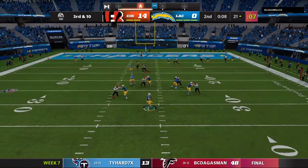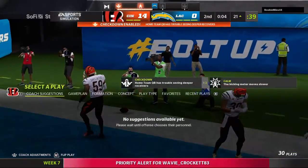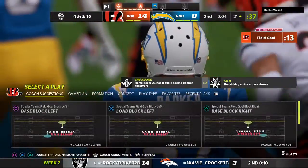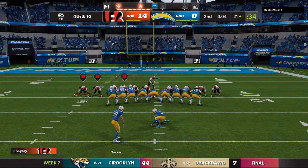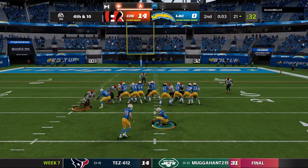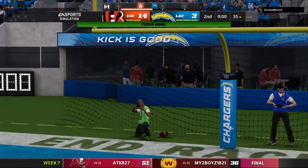Justin Herbert looking to pass. He's going to go up top for the end zone. And this one dropped in the end zone. Looked like a touchdown, but not to be, and now it's 4th down. So with 4 seconds to go in the half, here's the field goal unit onto the field. From the right hash, it's a 38-yard attempt. Tucker's kick is good, and that will do it for this first half.